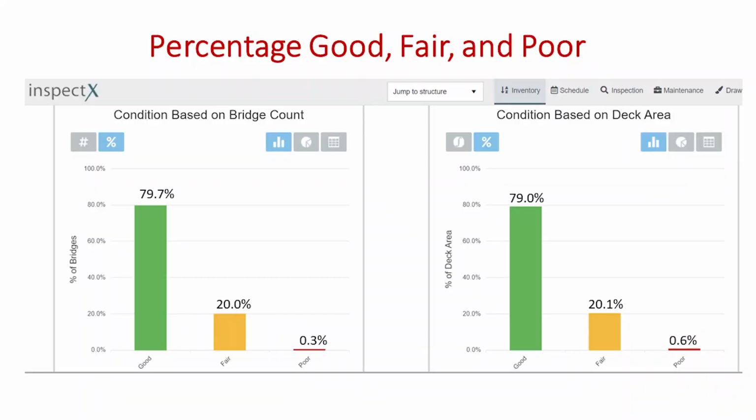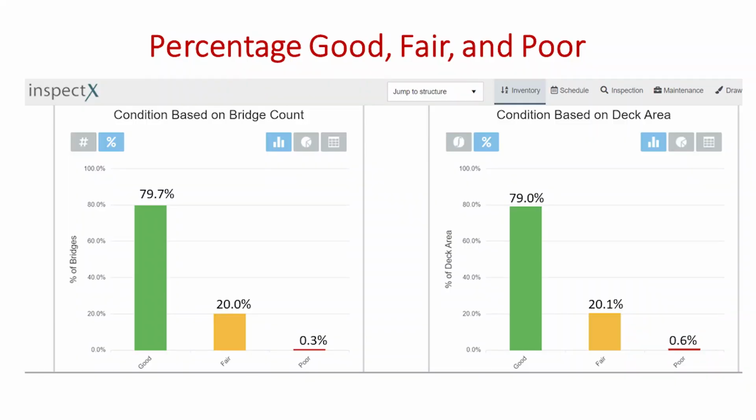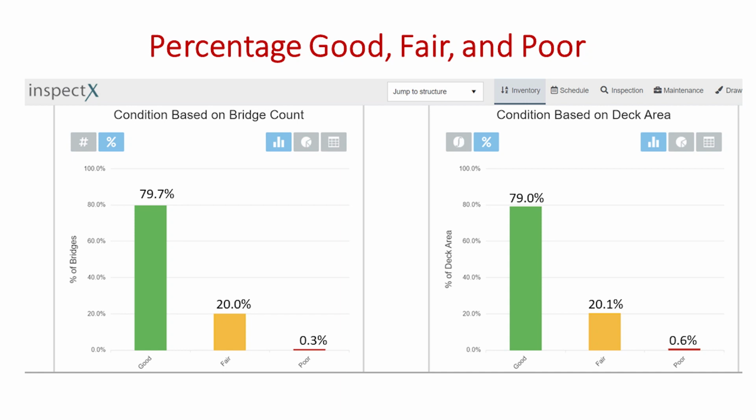Just a snapshot: as a part of our inspection, we use InspectX, and this is a screenshot from that program. Currently, as of a couple hours ago, it says we have 79.7% of bridges in good condition based on bridge count, 20% in fair condition, and 0.3% in poor condition. Just be mindful it's only state-owned bridges. The numbers are pretty similar for deck area: 79% good, 20.1% fair, and 0.6% poor. I know, Graham, we may end up having a discussion.